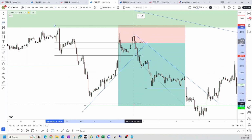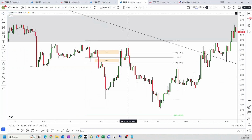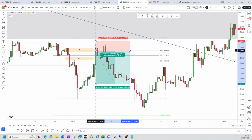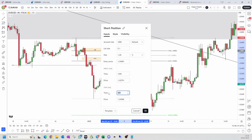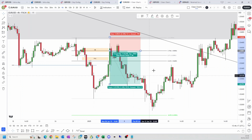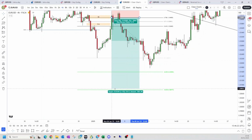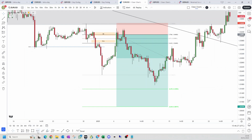So from this position, if I show you that, you can see that we entered from the 78.6 fib level, like that. Because we had this order block up here, we knew that price was going to retrace all the way up here before reversing back down, just like that. So what we did is we placed our short order on that 78.6. We had price a couple of pips above that high, and we had our TPs aiming all the way down here to 61.8. Now, I said TPs, not TP.